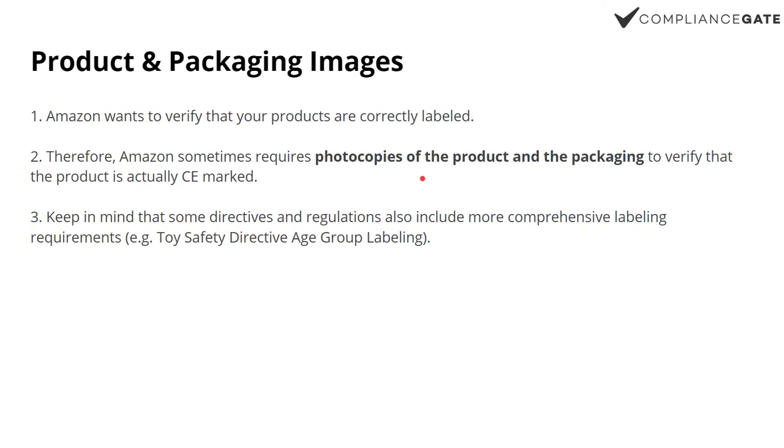So you need a thorough understanding of the labeling requirements, and this is information that you find inside the directives in the texts on the EU website. This is not secret information, obviously.